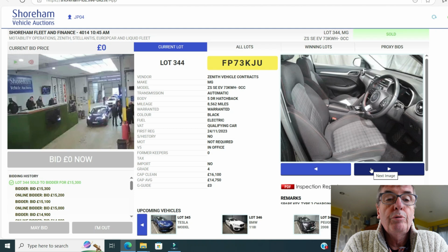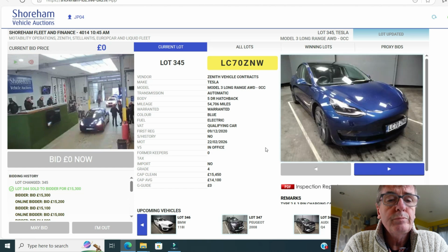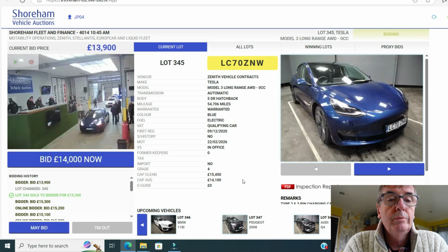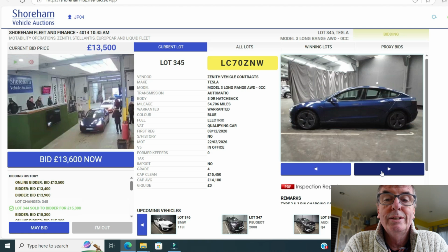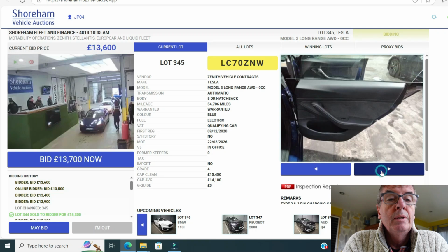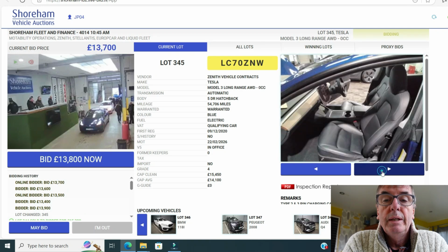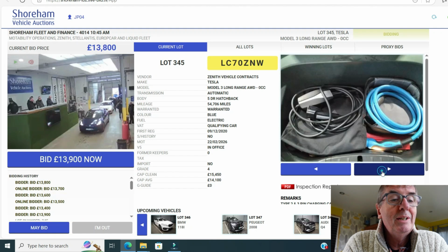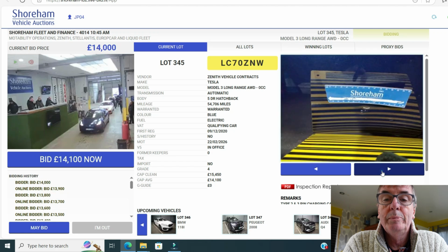Sold 15.3. Nice. Model 3, long range, 70 plate, 54,000 miles in the blue. 14.1 is its average price. Being a 70 plate, this will be a Fremont built car. Not quite so well screwed together. Still fine. Scuffs to those alloy wheels I can see as well. 14.1 is its guide price. It's at 13.9. Some scuffs, some marks, needs a bit of bodywork.